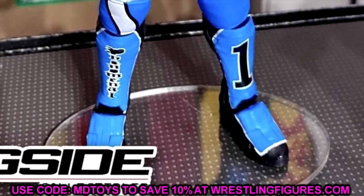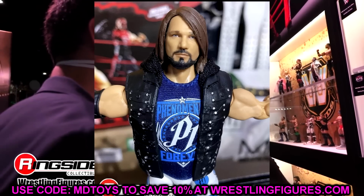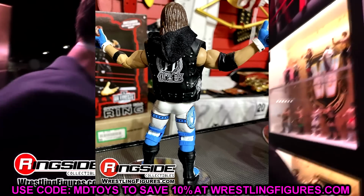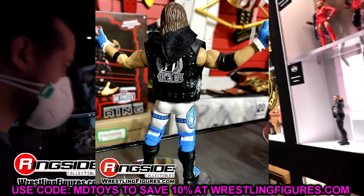You get the cloth shirt. You'll also notice he has a cloth hood underneath this other hood. So he's got the P1 hood, and then he has a cloth hood that goes under it, and you can pull that over his head. This head sculpt is the best AJ Styles head sculpt, bar none. Looks just like AJ Styles.